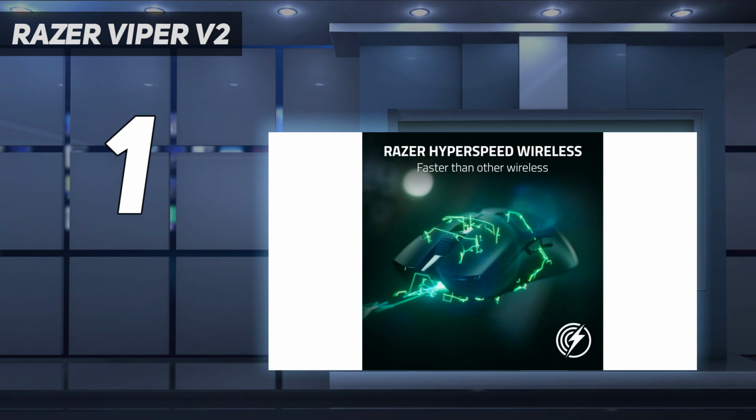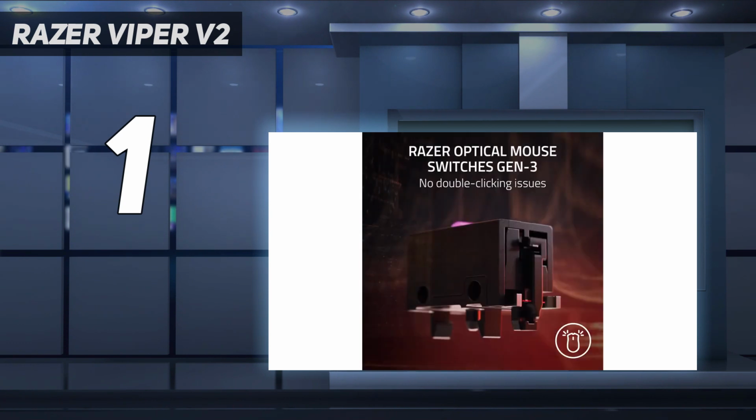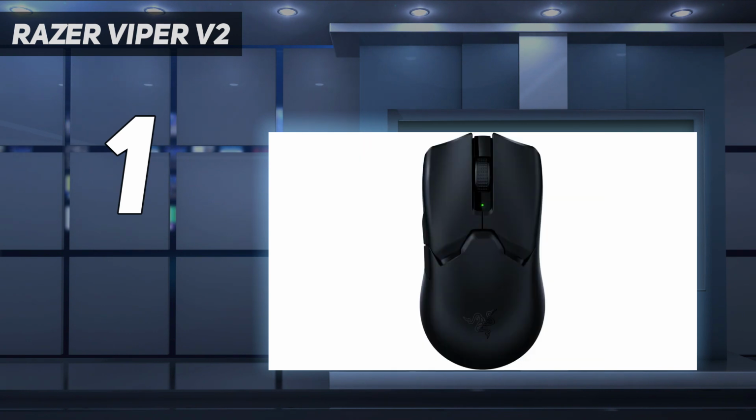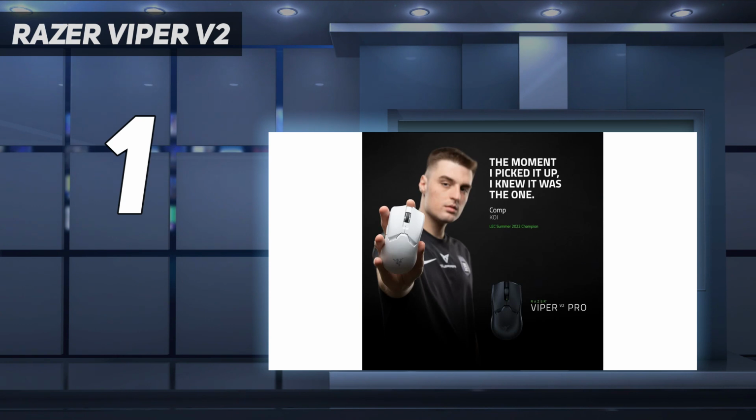However, it's designed exclusively for right-handed users and is a better option for larger-sized hands, especially if you prefer using a palm grip. We've received feedback from users reporting that they have received the Viper V2 Pro mouse with a defective wireless receiver. While this issue seems to affect a relatively small number of people, we're keeping an eye on the situation and will consider pulling our recommendation if it worsens.